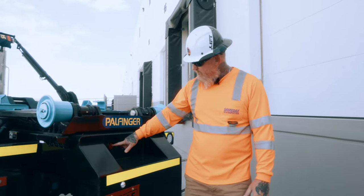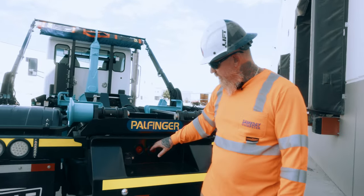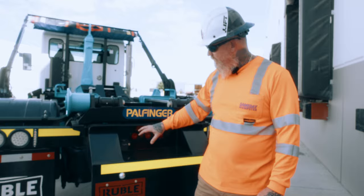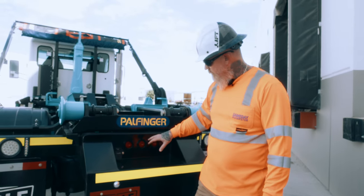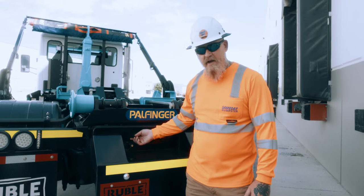On the back of it, I have my 3-pack of bullet lights. This is one area that I like the traditional bullet lights. They're very bright. They protect you on the back end very well. And then obviously a 7-way.